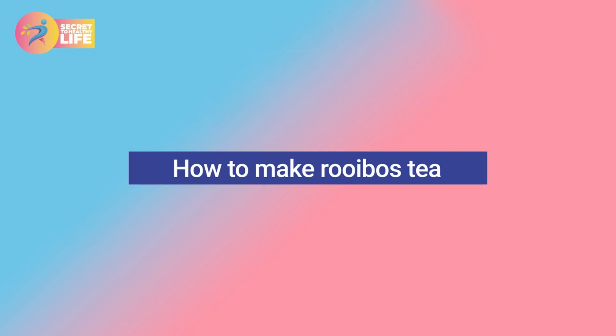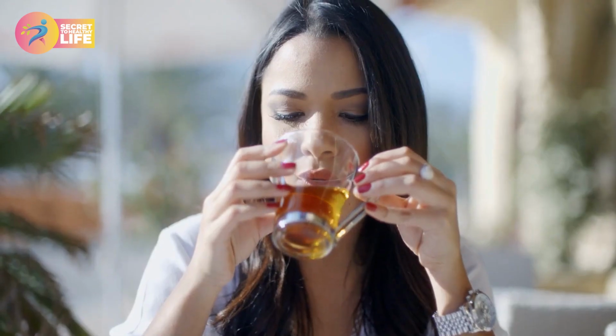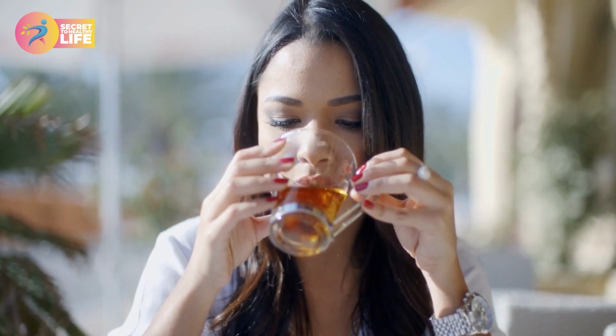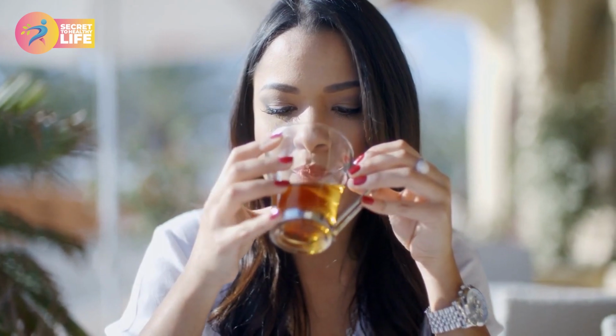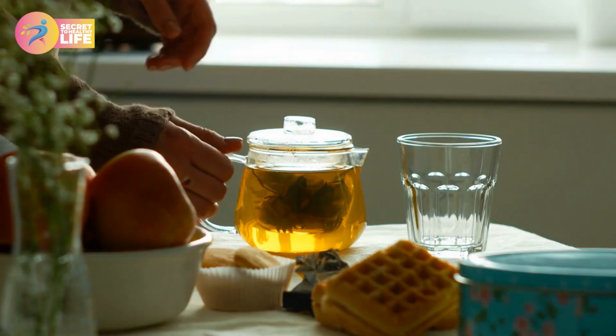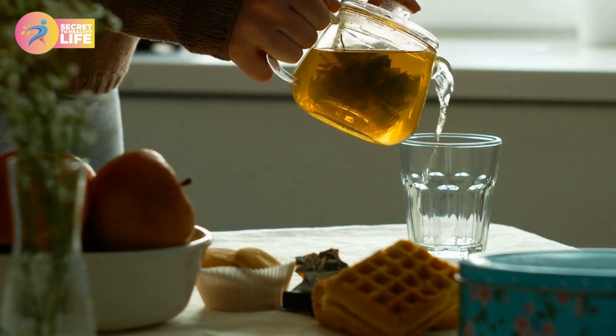How to make Rooibos tea. This tea is also low in calories and contains no caffeine, making it a great choice for those who are looking for a healthy alternative to coffee or other sugary drinks. There are a few simple steps that you can follow to make a perfect cup of Rooibos tea.